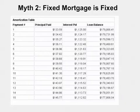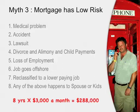Myth 2, a fixed mortgage is fixed. As you can see, the amount of principal paid and the amount of interest every single month keeps changing. Therefore, so does your actual interest rate to date change. What is fixed in a fixed mortgage is your payment rate.